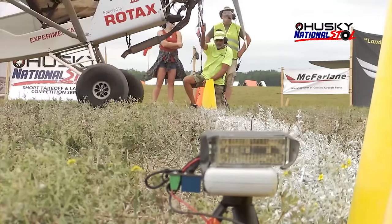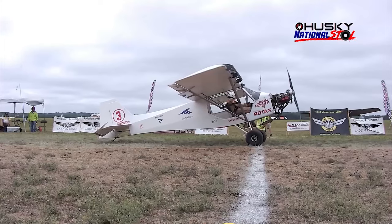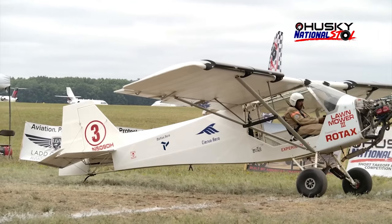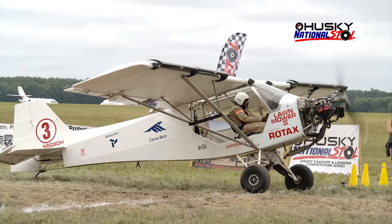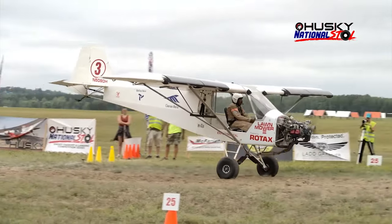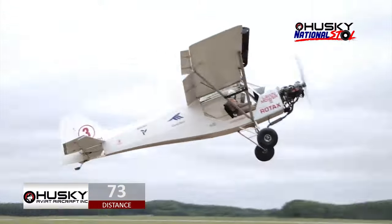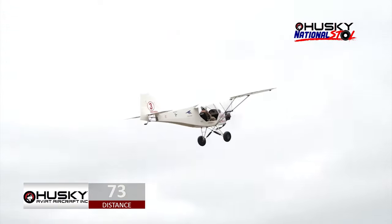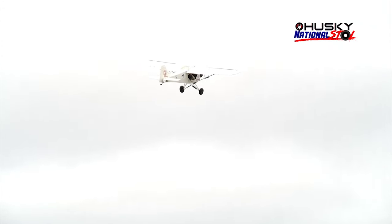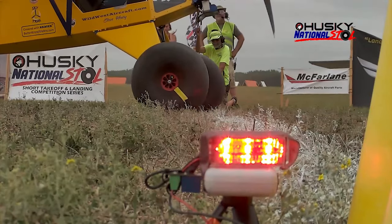There's a great look at Lawnmower 3. If you notice, he does not have a tail wheel. He goes back old school and goes straight to the skids. The pilots are always looking to reduce their weight. And you see that lightweight capability of Hal right there getting airborne at about 73 feet. So, all right, that looks good.